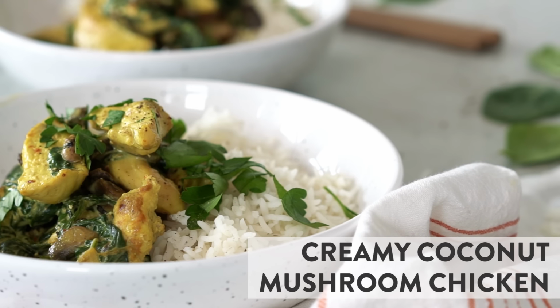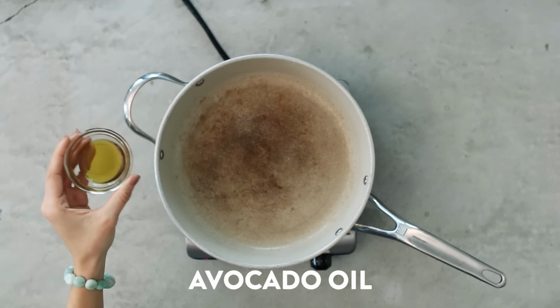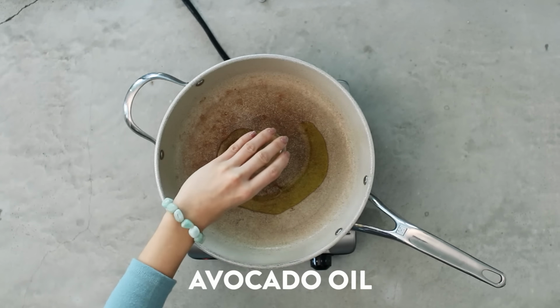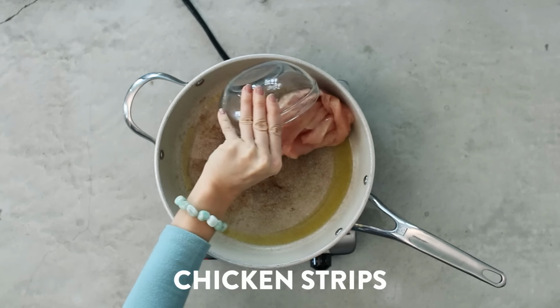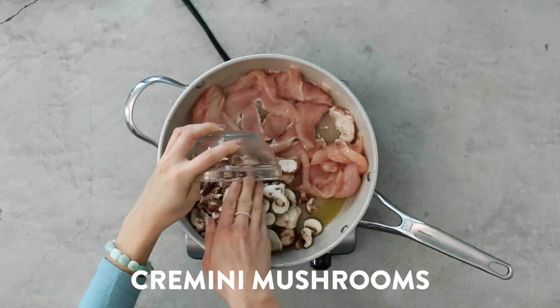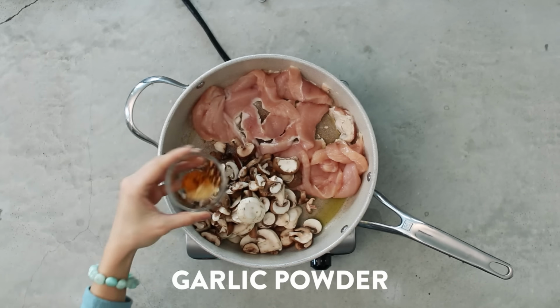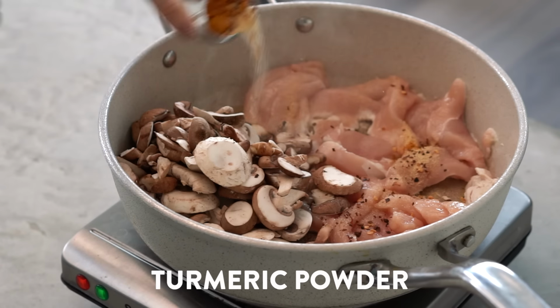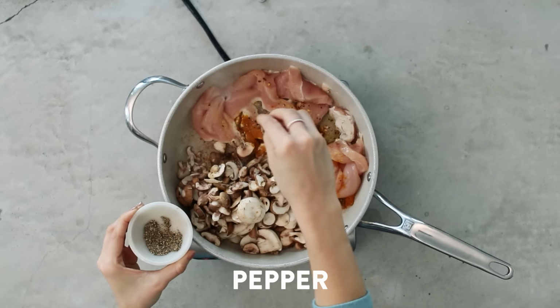Dinner number 1 is my creamy coconut mushroom chicken. In a large nonstick skillet, you're gonna first heat up some avocado oil. Next, add in some chicken strips to one side of the pan, and then on the other side of the pan, you're gonna add in some sliced cremini mushrooms. While that's cooking, I'm gonna go ahead and sprinkle on my seasonings. I have some garlic powder, turmeric powder, and dried chili flakes. And of course, season with some salt and pepper.